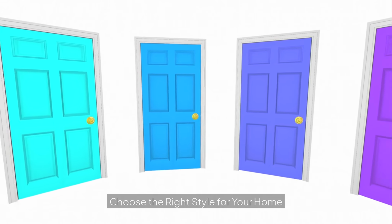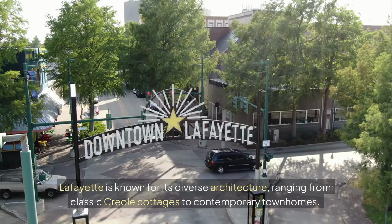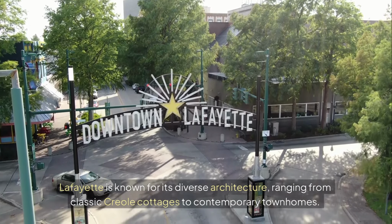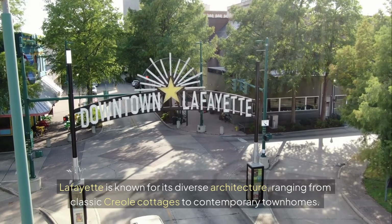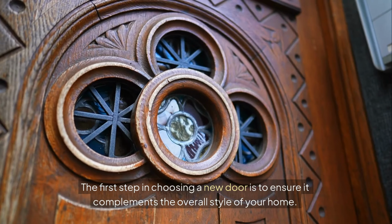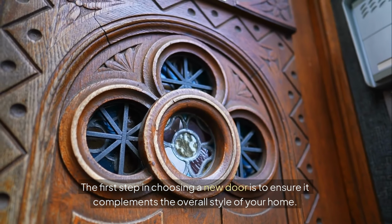Choose the right style for your home. Lafayette is known for its diverse architecture, ranging from classic Creole cottages to contemporary townhomes. The first step in choosing a new door is to ensure it complements the overall style of your home.